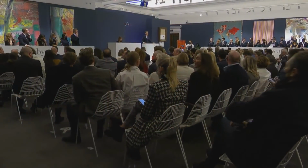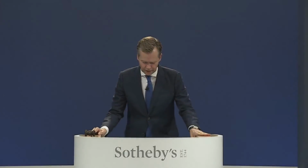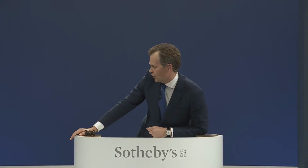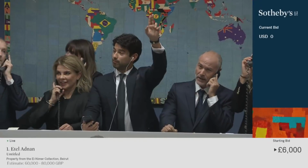This is a magnificent example of her coveted abstract landscapes. And I'm going to start here with some interest already at £30,000. So 30,000, 40,000, 50,000, 60,000, 70,000, 80,000. I'm taking from you 80,000, 90,000, 100,000 is my bid, 120,000.